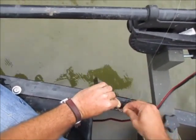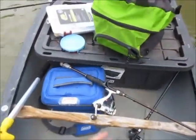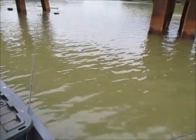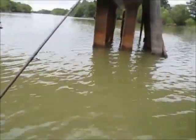Oh, there's a new kind in here now. I knew it would have those. That's 4, let's see, bluegill, drum, bass, bullhead, warmouth. 5 kinds. 5 kinds of fish so far.